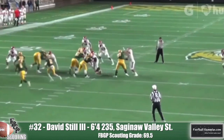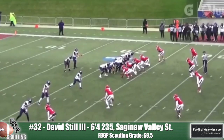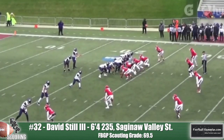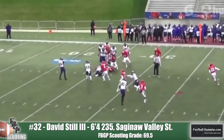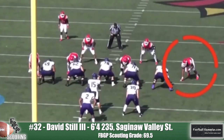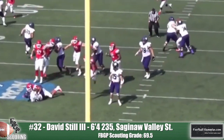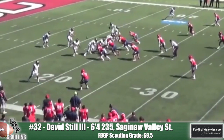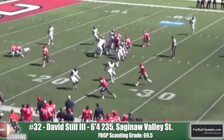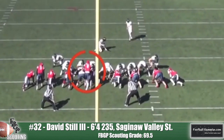David Steele III out of Saginaw Valley State is an all-upside player. He started his career at Division III Rowan as a wide receiver before transferring up to Division II Saginaw Valley State and then making the transition to outside linebacker, where he became a two-time All-GLAC performer and has the obvious athleticism that you're looking for at the position, and he plays on all special teams. In fact, in his career, he has blocked 3 kicks to go along with his 3 interceptions, 7.5 sacks, and 22.5 TFLs.